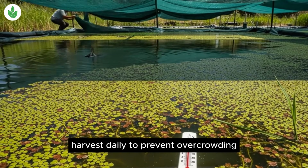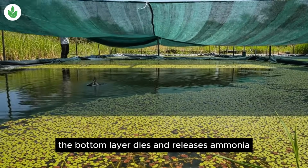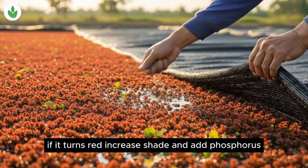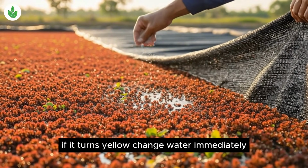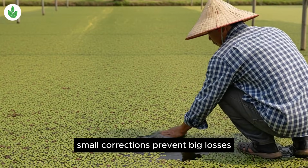Harvest daily to prevent overcrowding. If the mat gets too thick, the bottom layer dies and releases ammonia. If it turns red, increase shade and add phosphorus. If it turns yellow, change water immediately. Act fast. Small corrections prevent big losses.